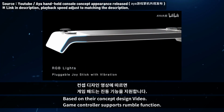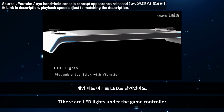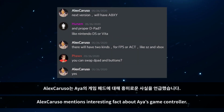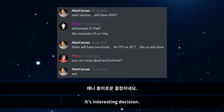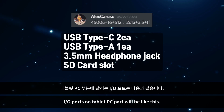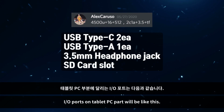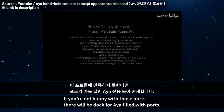Based on their concept design video, the game controller supports a rumble function. There are LED lights under the game controller. Alex Caruso mentions interesting facts about the Aya game controller. He says users could swap the D-pad and buttons. It's an interesting decision. The I/O ports on the tablet PC part will be like this: 2 USB-C, 1 USB-A, a 3.5mm headphone jack and a microSD slot. If you are not happy with those ports, there will be a dock filled with ports.